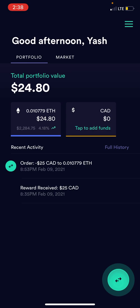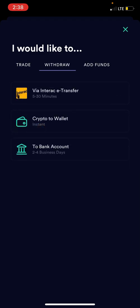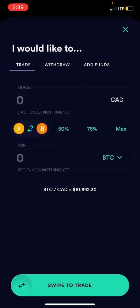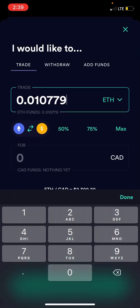So to give you an example, do you see how on my screen here it says that I have $24.80 in Ethereum? So if I wanted to, let's say, sell that, withdraw, Interac e-transfer. If I wanted to trade my Ethereum, I would just enter the max amount of Ethereum that I had. And do you see here, on the previous screen, it gave me 24.80, but on this screen, it only gave me 24.46.